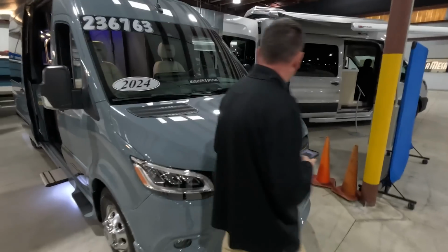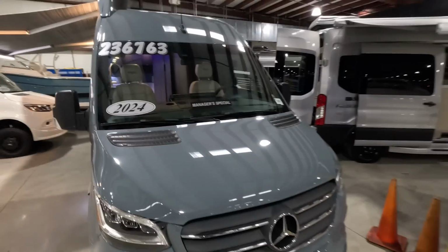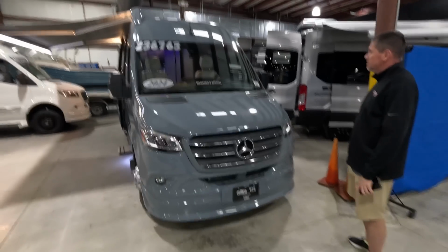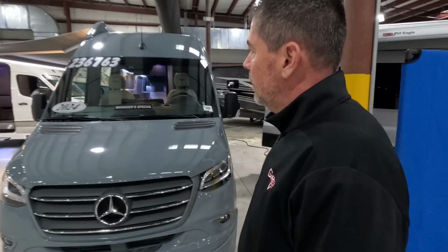All right, well, this is the top of the line Class B RV, but we need to get you guys the price on this one. All right, Russ, I'm seeing manager special here at La Mesa. We like to see that. I like La Mesa advertises the discounted pricing. The 24 new Sprinter. How much dough does someone need to become the next owner of this van?